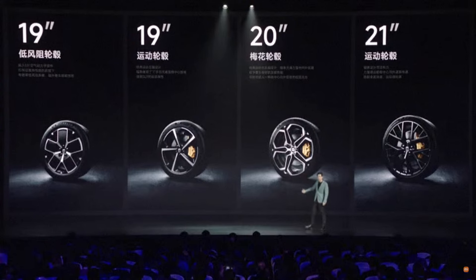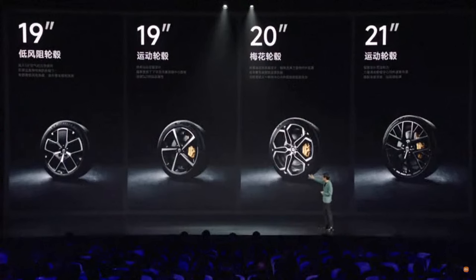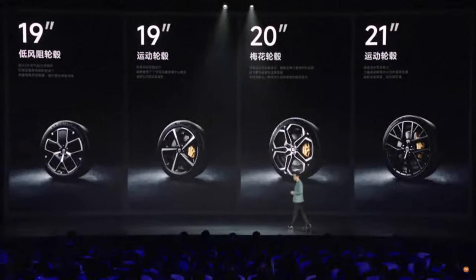It starts with 19-inch wheel, 19, 20, and 21. And we also have the low drag wheel and three types of sports wheel. And we have a wheel which looks like a seven. And also we have the different types of the wheels, the multi-spoke sports wheel and plum blossom wheels.